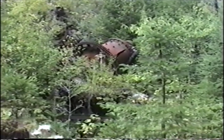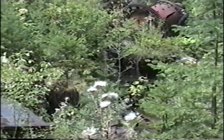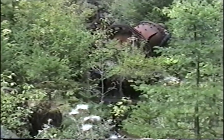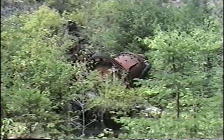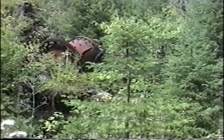What we're looking at here is some machinery that is straight down the slope to the east from Adit 1 for the War Eagle mine. It's just above the Fitz Creek trail, just before it switches back up and heads towards Adit 1. Again, this is directly below down the slope from Adit 1. I just thought I'd throw this in for completeness.